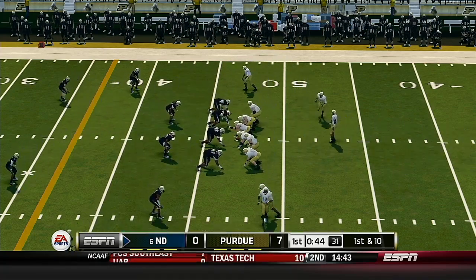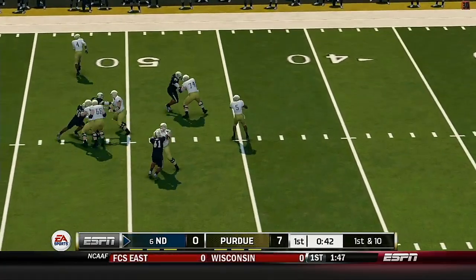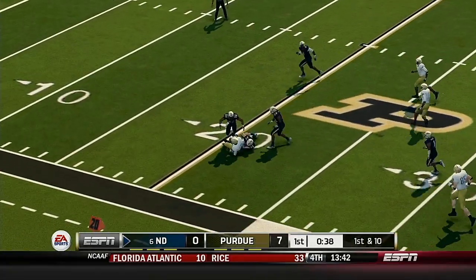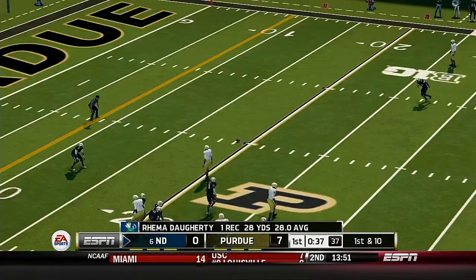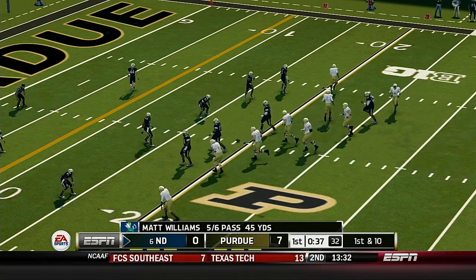Check Mike 39. Check Mike 39. Going long. Brought down around the 19-yard line. The pass was a little bit high, but this kid had no trouble adjusting and making a great play.